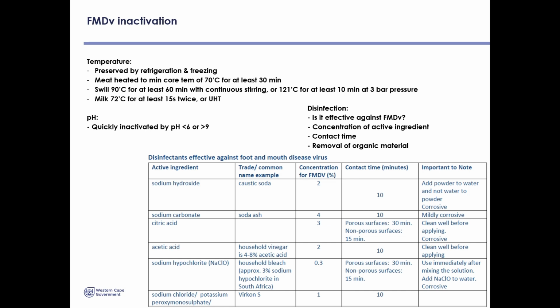A very important thing is most disinfectants don't penetrate inside organic material for proper disinfection. So what this physically means is if you've got manure or something on your shoes, first remove that before using the disinfectant. The same with vehicle tires, all of that. If you've got mud or manure, first that has to be removed, then you disinfect to make sure that it is effective against foot-and-mouth disease virus. There's just a table with some of the active ingredients which are effective against foot-and-mouth disease, and the concentrations and contact time that you will need for it to be effective.